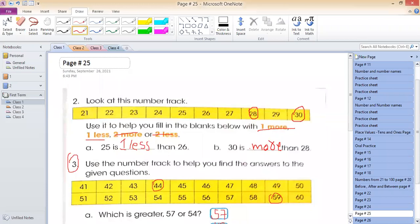Now 30 is more than 28. How much more than 28? This is what you have to find out now. Is 30 one more than 28, or is it two more than 28? For that, you will check after 28 how many numbers you have to count in order to reach 30. So 1 and 2. So 30 is 2 more than 28. How do you know, guys? You just have to check where 28 is, where 30 is, and count. From 28, how many numbers do you go forward to reach 30? 2. So 30 is 2 more than 28.